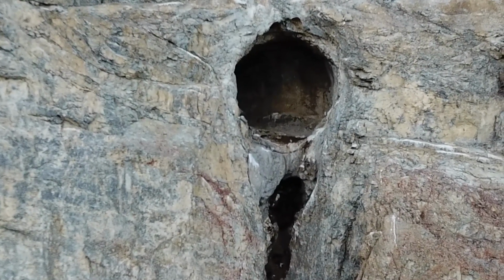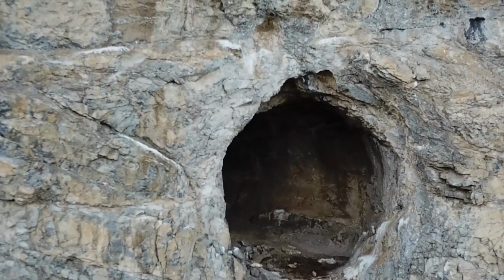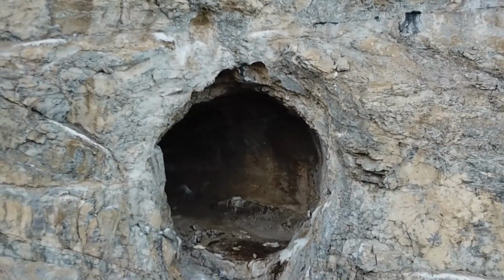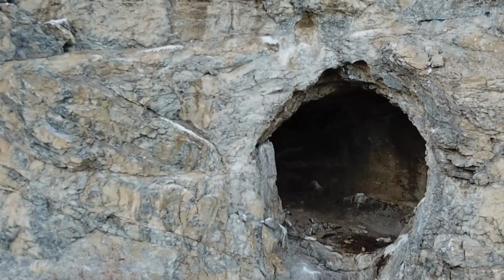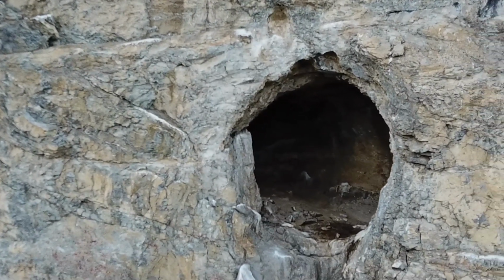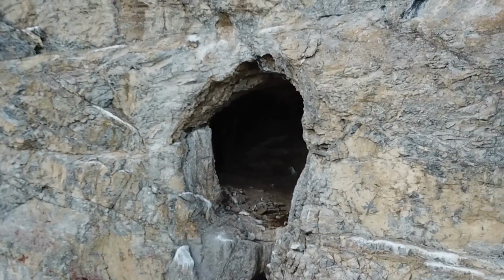That's pretty crazy. That cave just goes right in there. My drone said there was an obstacle ahead about 7 meters ahead of it. So I was getting pretty close there, but you could easily crawl into that thing. That's a pretty big cave. Excuse the gusting wind here.